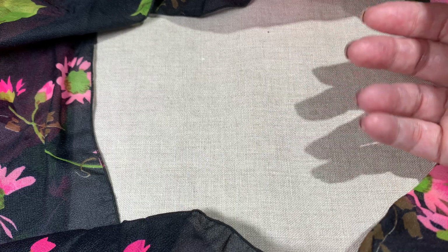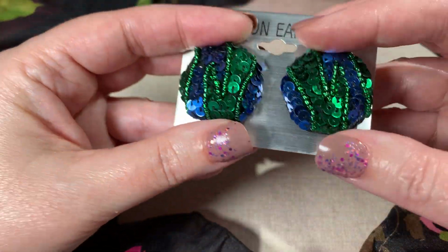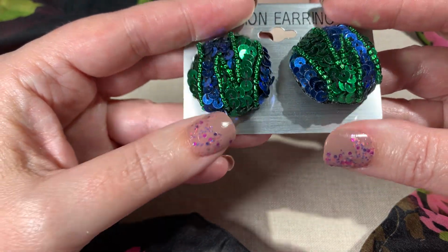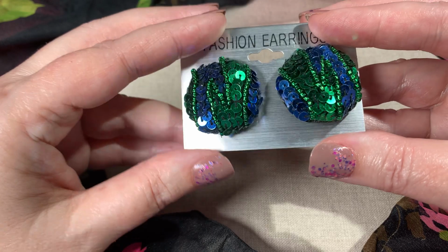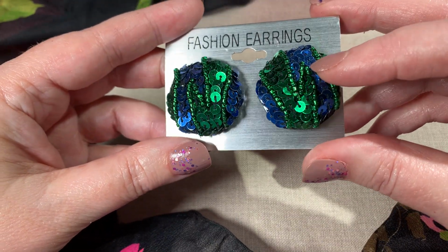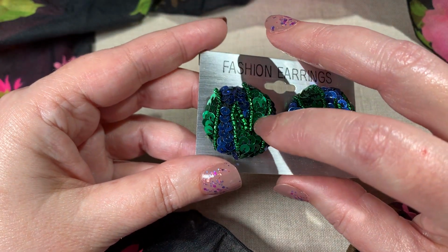But can you imagine just getting an entire outfit together for like a costume party or something where you do the whole light pink lipstick and all, like make yourself look like Twiggy. These are beautiful, Donna. Oh, my gosh. This has got to be my favorite color combination.